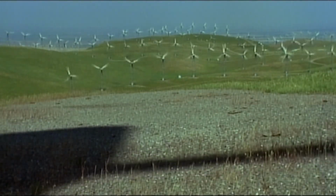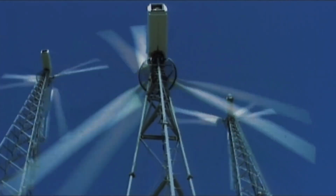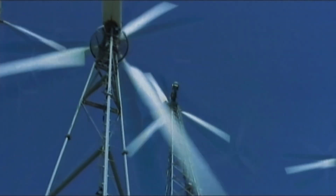It's hard to imagine the power of the winds that blow over the face of the earth, but even a gentle breeze can provide enough energy to power an entire city.